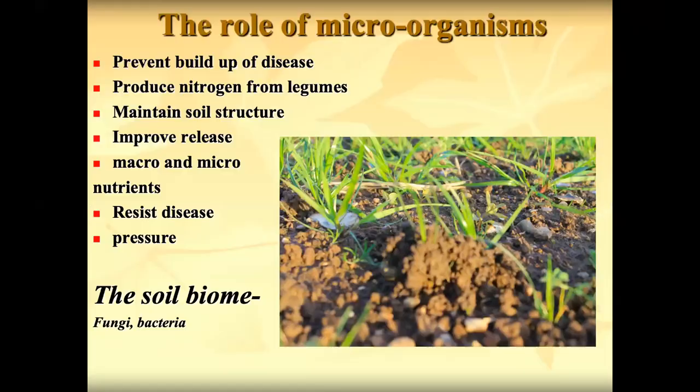The role of microorganisms, this is an area of soil science, or soil biology to be more precise, which has been, until recently, almost completely ignored. Most agricultural students, until 10 years ago, would not have been taught anything about biology and soil. They might have done a couple of hours one day, and that's about it. Now, thank God, the farming community have woken up to how important soil life is, particularly microorganisms, the whole range of fungi and bacteria.